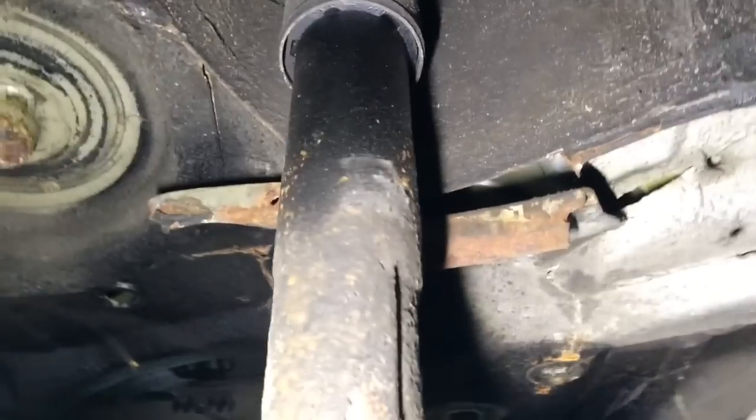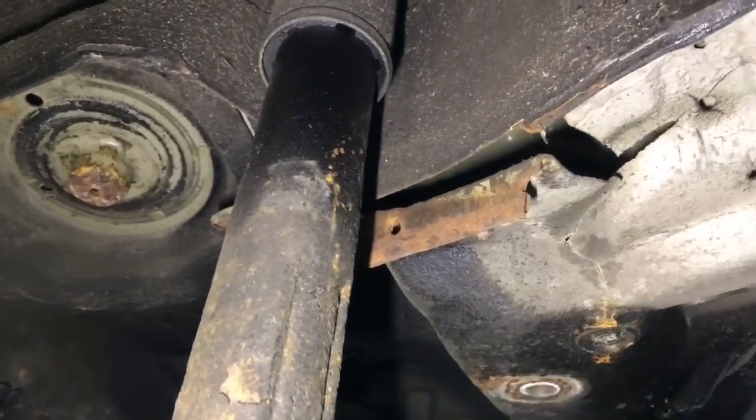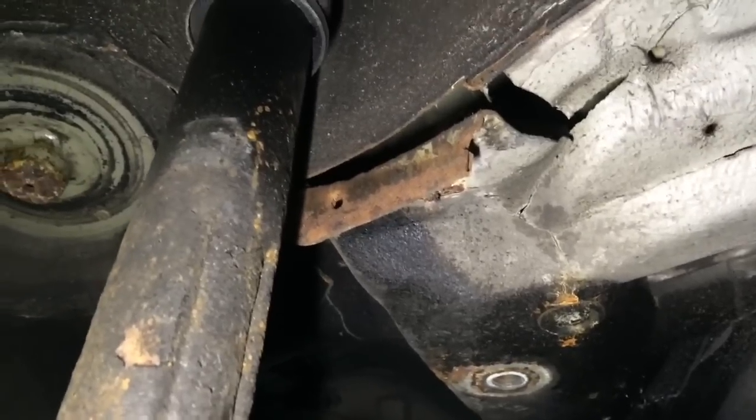And this is why we also do stitch welding down here. We were the first to work this out and add this to our repair procedure, and possibly one of the only companies out there that do.